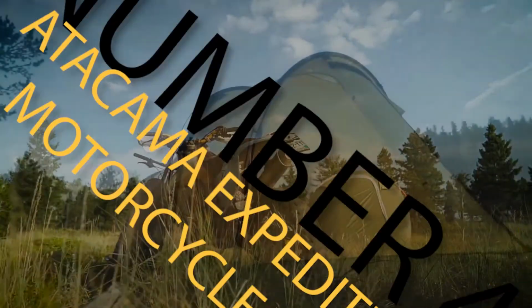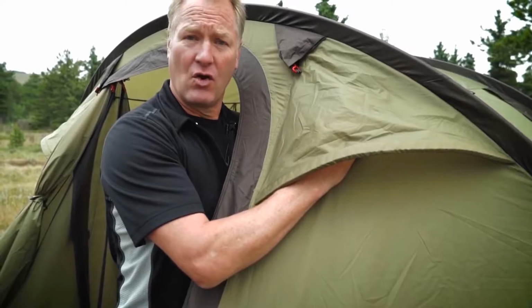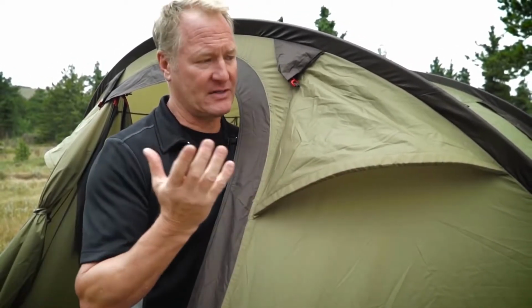Number 4. Atacama Expedition Motorcycle Tent. So these are a big aid, particularly if it's raining outside and you want to shut down the tent completely. This is a way to take the moisture outside the tent as well.